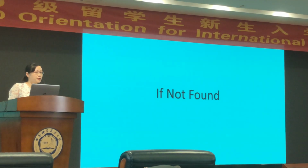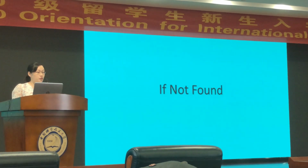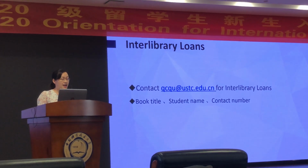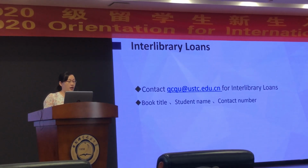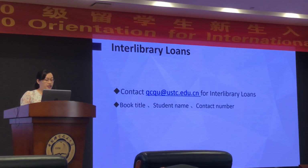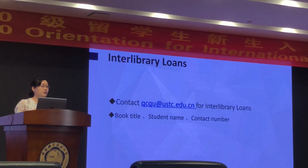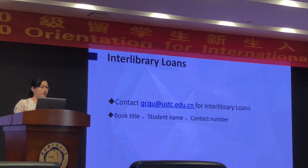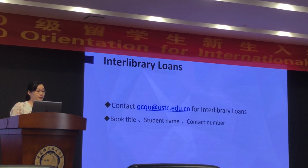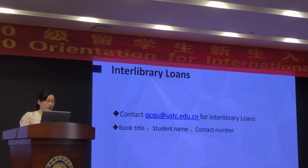So if you cannot find the resources you want, there are two ways to solve the problem. One is interlibrary loans. You can contact our staff in charge of this area. Write to his email, qcqu@usdc.edu.cn. For interlibrary loans, we can borrow from other libraries in China, like Tsinghua University and Peking University, and just state in your email the book title, student's name, and the contact number.